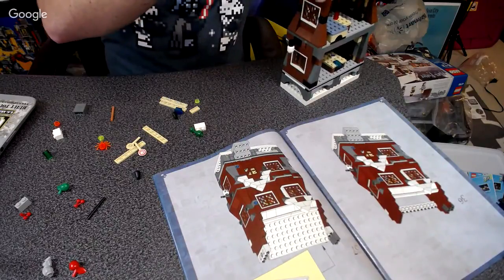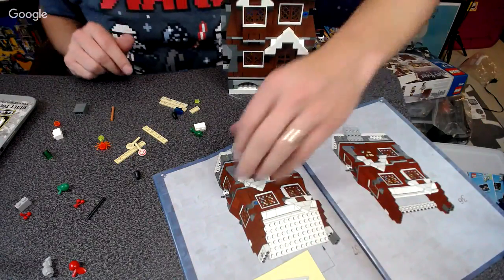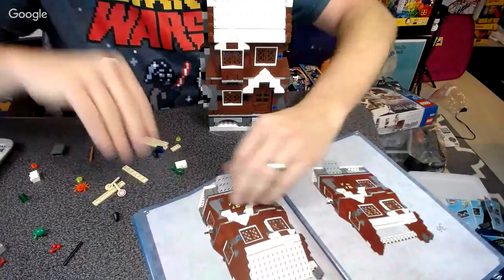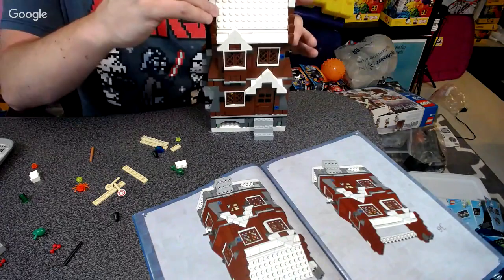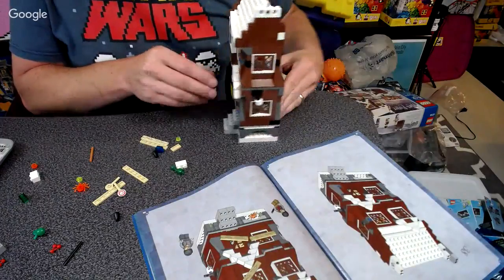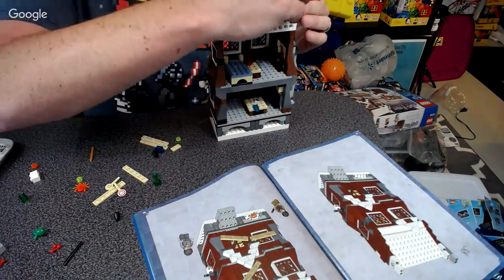It's got, again, a lot of playability here, which is pretty sweet. There's definitely a lot of playability in this build. And actually, let me put this up a little bit here so you can see a little bit better. There we go. All right, and then this piece goes on here. It's the chimney. Got the chimney going there. Wow, I think we're almost done here. Looks like we're almost done. We got these 2 white pieces to put there.